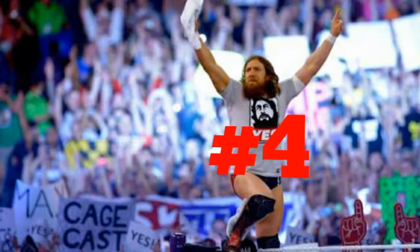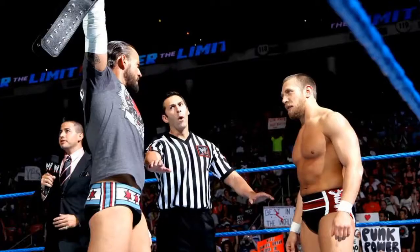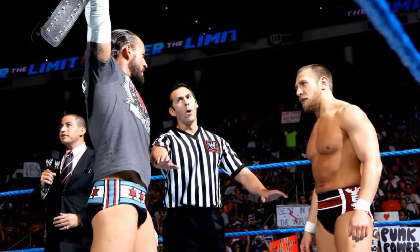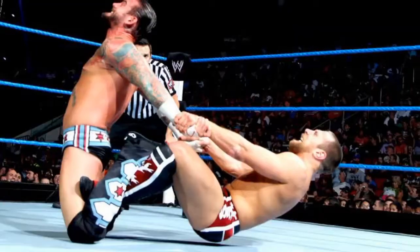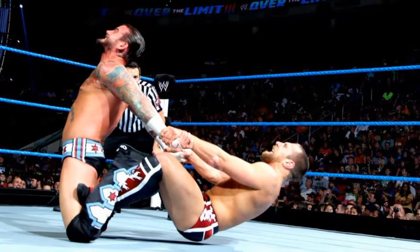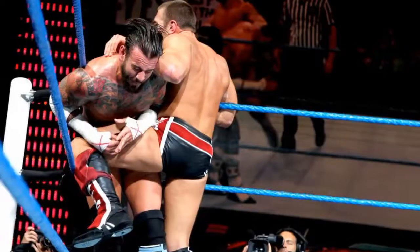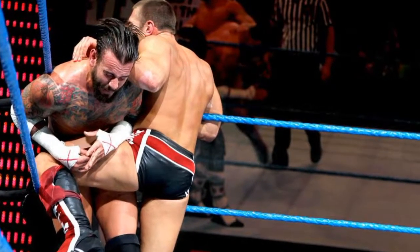Number 4 is going to CM Punk versus Daniel Bryan at Over the Limit 2012 for the WWE Championship. If you guys like the indies, if you like technical matches, and you have the Network, check this out for sure. This match was pretty good. The only thing I didn't like about it was the ending, but I'll get to how that went down in a second. Yeah, back and forth match, guys.